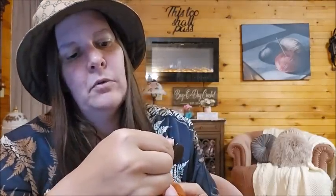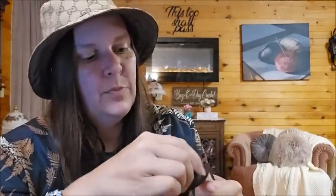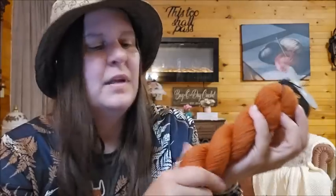This is called Pebble Island, and it is a pretty color, a pumpkin, which I love. 100% wool. It's really soft for being 100% pure wool. It's pretty much made in the UK. Trying to see, it doesn't really say weight.